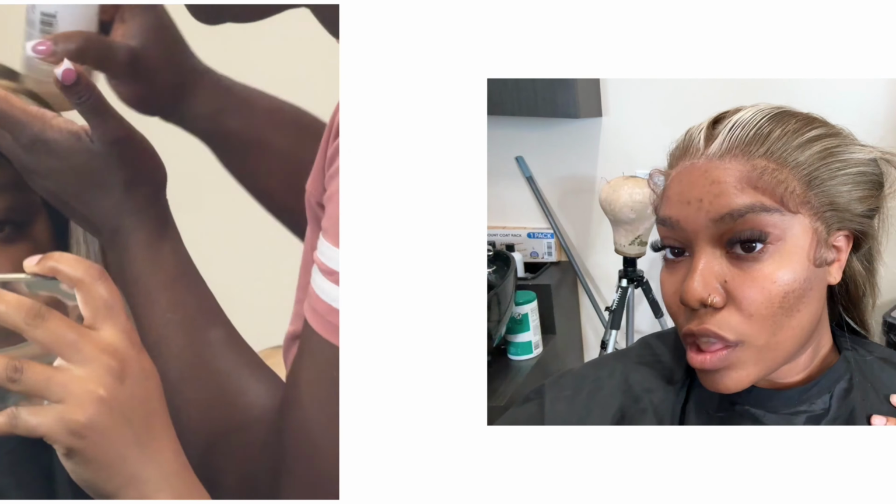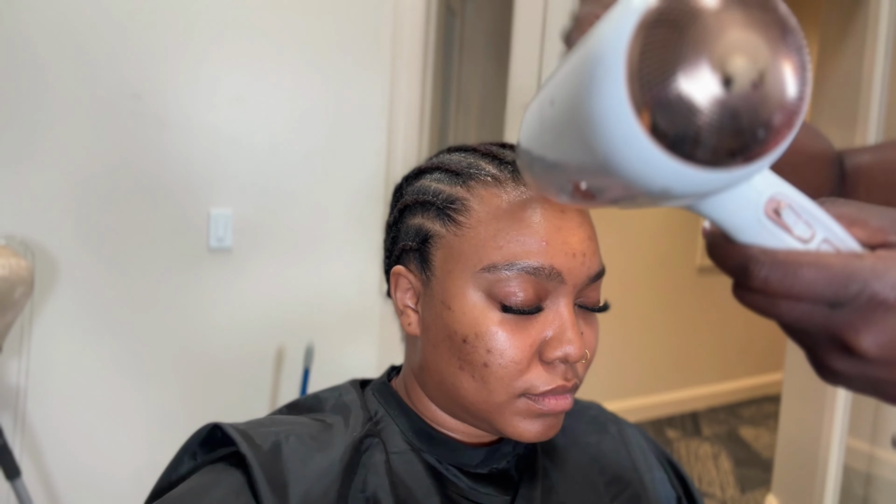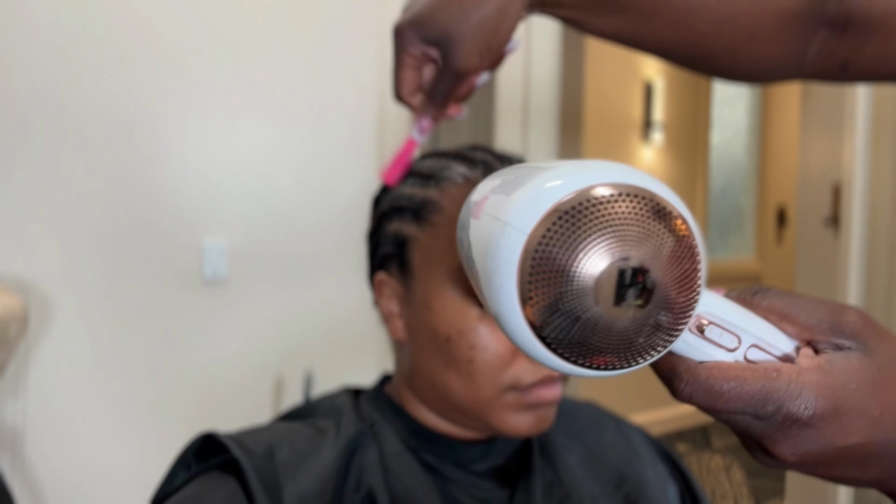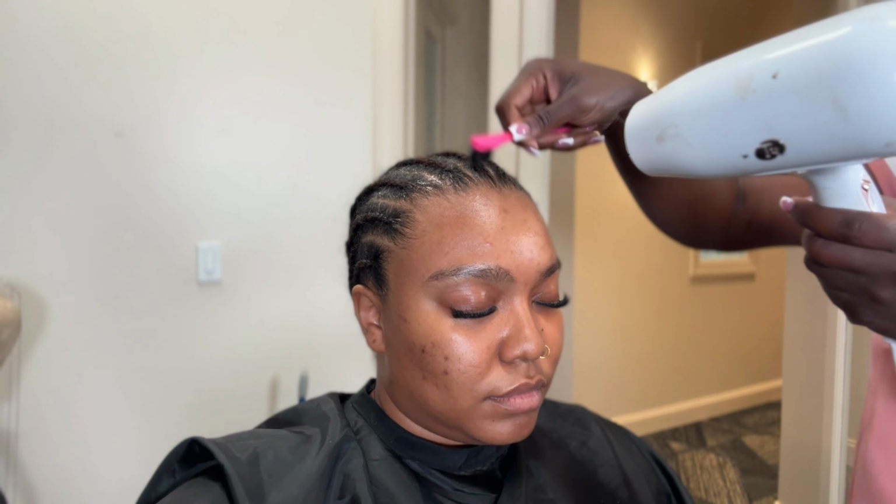Now, I might not have the best hairline, but it's good enough. And as you can see, she's pushing back every single bit of hair so that it'll look as natural as possible up under that lace, baby, because you do not want your edges to be showing, especially when you got a style like this, blonde hair. Push some edges back, baby girl.